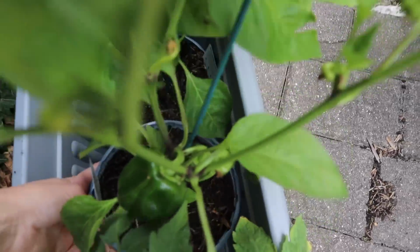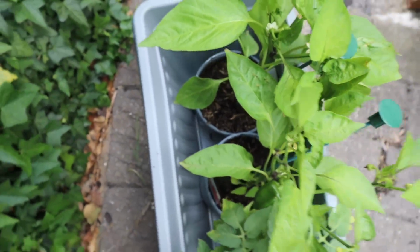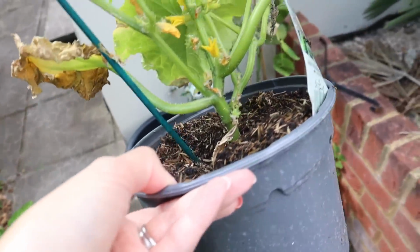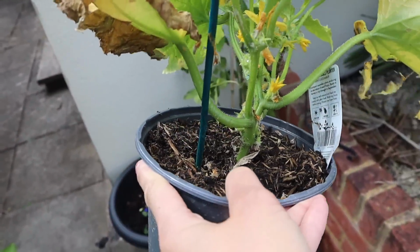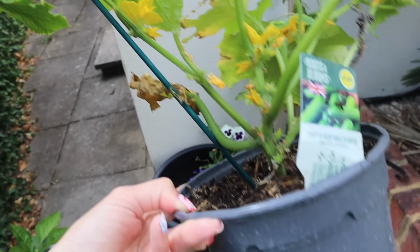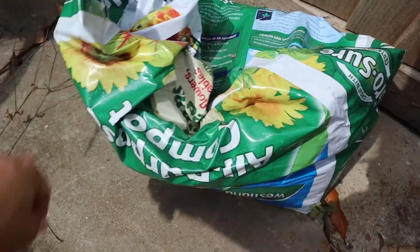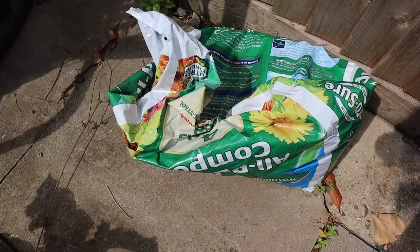So I might put the two peppers in one, and then the tomatoes and the mini cucumber, which, let me show you, where is he? Where is he? Do you remember? See, I pop those two in another one. So I use this compost here, hopefully there's no spiders in that, just to top it up.